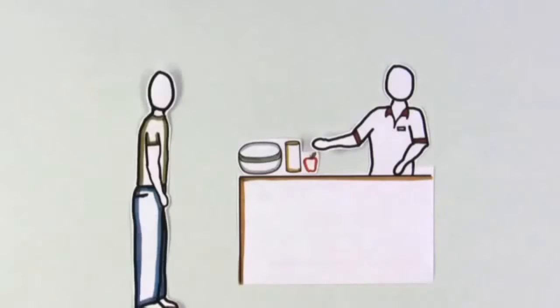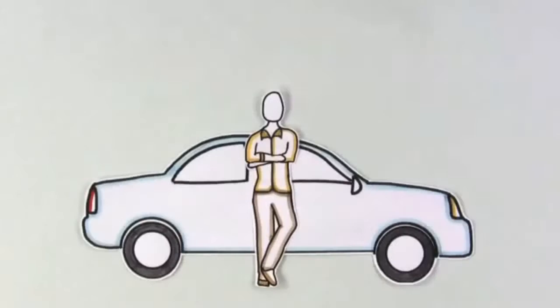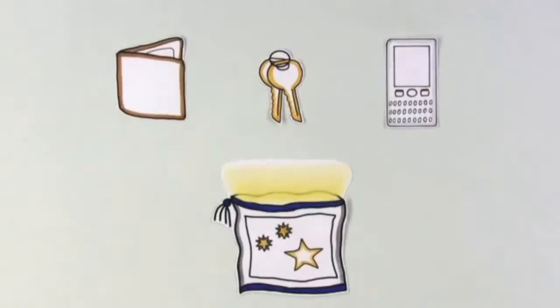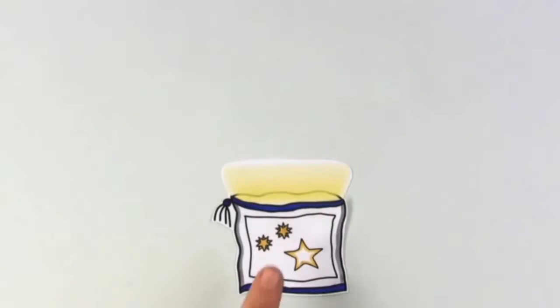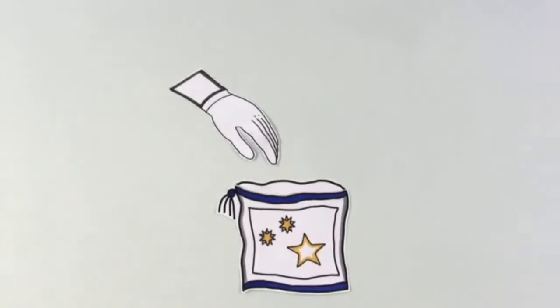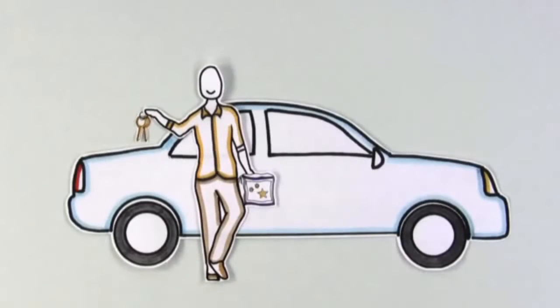You've been there. You're about to buy lunch and realize your wallet is in your other pants. Or maybe you left your keys at home. The problem is organization. You need one place for everything, like a magic pocket. Putting something in the magic pocket means it's always there, no matter what you wear or where you are.